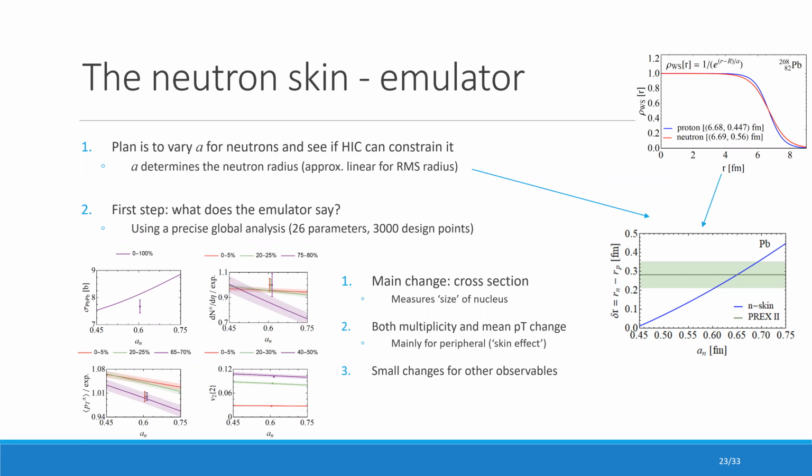And this is as a function of AN, a few of the observables that show the biggest difference in this case. The most obvious one is the total cross section. You see that it really depends very sensitively on this AN. If you change the nucleon thickness to 0.75, you get almost 9 barns, whereas the data point is shown here. So that would be ruled out from the cross section alone. The multiplicity, here in different centrality classes normalized to the experimental value, has quite a strong dependence in peripheral collisions, which makes sense because if you change the edge, you get more peripheral collisions, and the multiplicity goes down there. Mean pT has a similar effect as the multiplicity. V2 doesn't change so much, and also doesn't change depending on the centrality.